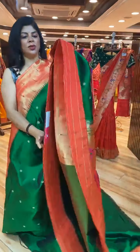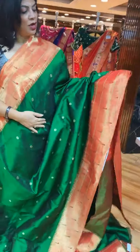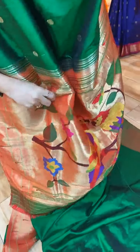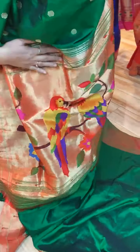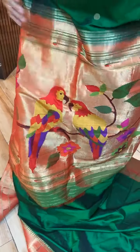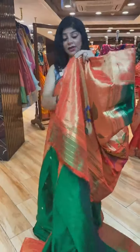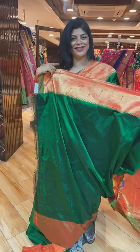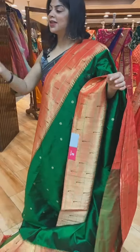Bottle green with red combination, all over dollar buttas with triple munia contrast border with temples. And this is the pallu, rich Paithani with florals, stems and very pretty parrots. So colorful they are and very lively. And blouse, which is a self plain with border. And the saree pricing and details.